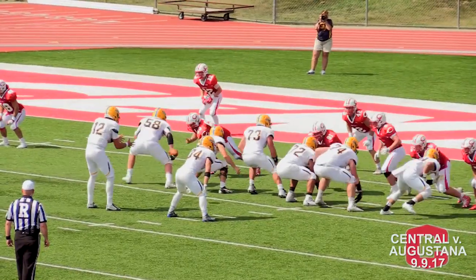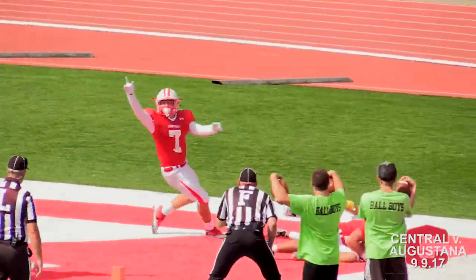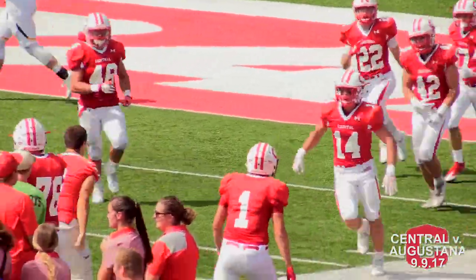Gun formation for Fuller. Looking right, lobs it towards the back of the end zone. Underthrown, and it's intercepted! Danny Anderson picks it off!